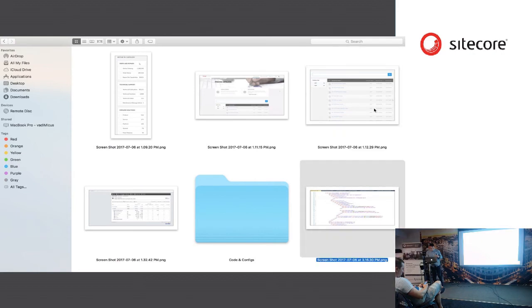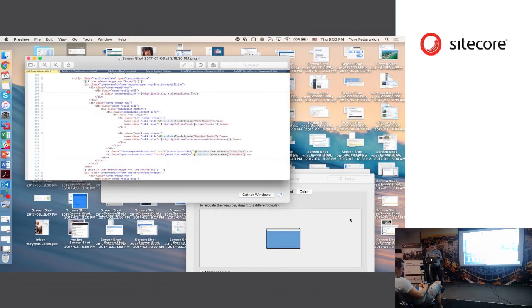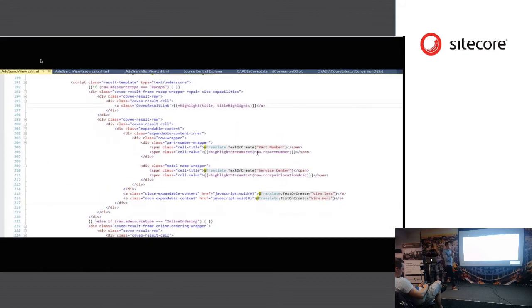So I'm glad that we found a few screenshots. One is about web crawling. And in this example of underscore templates, you see row ID source type online ordering. You can see one kind of results, right? For database search results, you can specify based on the field value. For example, if you have field source type equal DB or like another database entity, you can specify it here and provide HTML, right? Which will be styled and it will display. So this is highlighted stream text. It's used to display highlights and looks pretty easy, right?